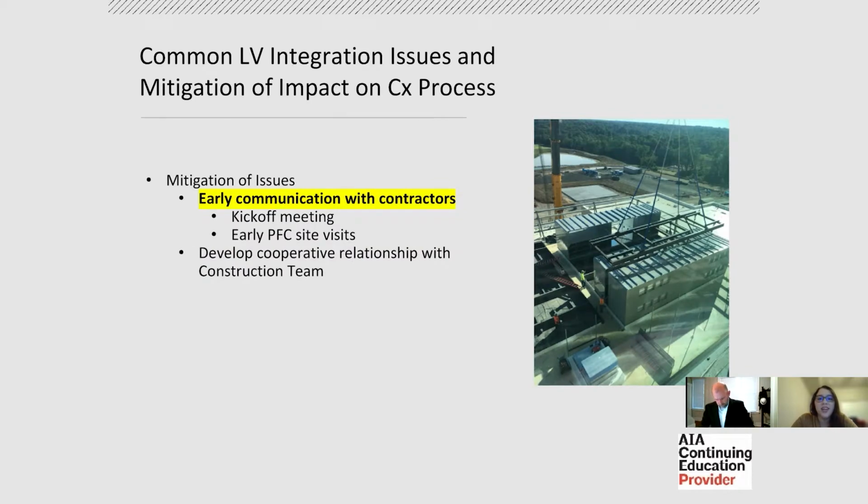Getting an early communication with the contractors is a good way to start that ball rolling. So usually commissioning agents will perform a kickoff meeting early on, before any equipment has arrived on site, sometimes during steel phase, on that project. Making sure they understand what the commissioning process looks like, how each subcontractor is involved in that testing. Sometimes electrical contractors don't realize that they'll be needed for a day to do lighting control testing. Getting that information out there as soon as possible and often as possible can help with those early communication issues and flukes.